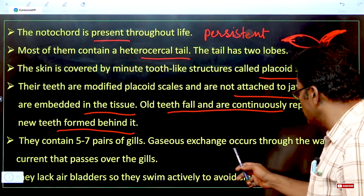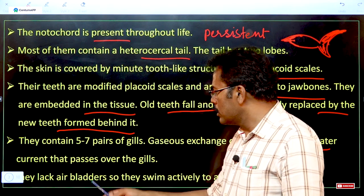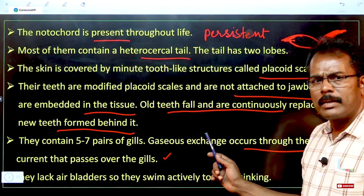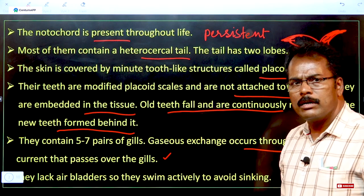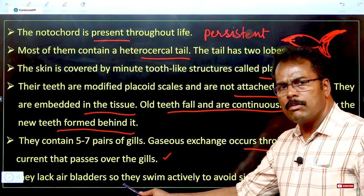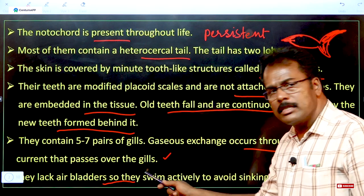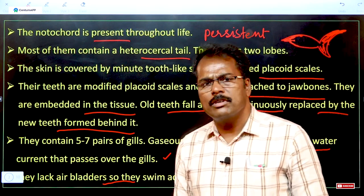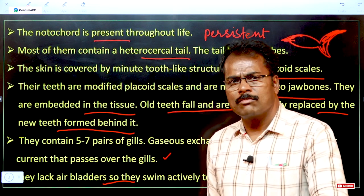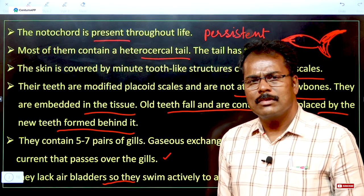Gaseous exchange takes place through the water current that passes over the gills, and these gills do not have opercula, and they open separately as usual. They also do not have air bladders. Due to the absence of an air bladder, these animals must swim continuously to survive, otherwise they will die. Whereas in Osteichthyes, they have an air bladder and can swim as they wish.